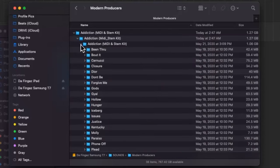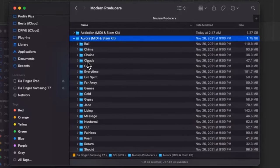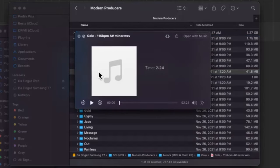So that's just one example. That's from the Addiction kit. We're going to go to Aurora. I can't say that. Let's play Cole. I like the name of that.